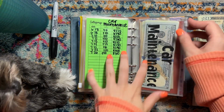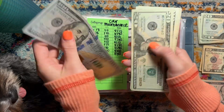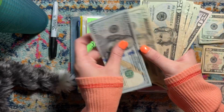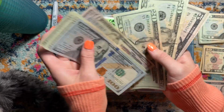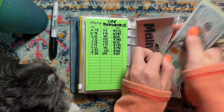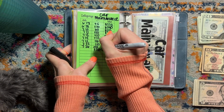We have car maintenance. We're going to put $20 in here. All right, so we have 100, 120, 140, 160, 180, 200, 220, 240, 260, 270. Ooh, girl. 100, 120, 140, 160, 180, 250, 270, 290, 310, 320, 325, and 330. Okay. 330. When I do my bill condensing, I need to get these freaking 50s out of here because they mess me up so bad.